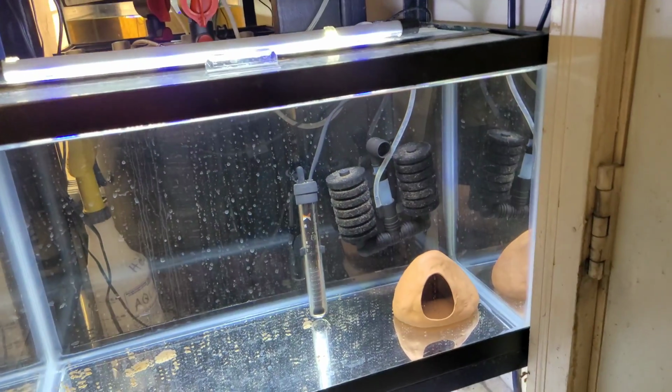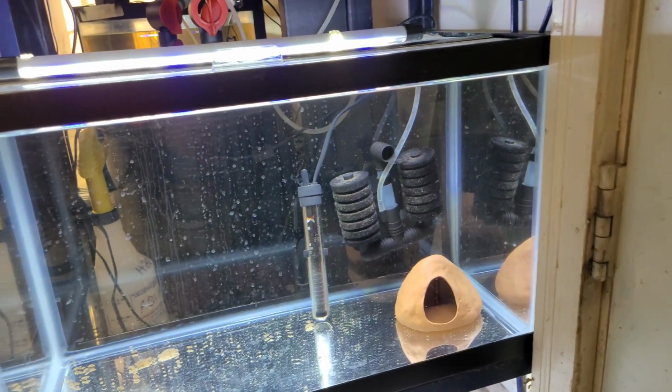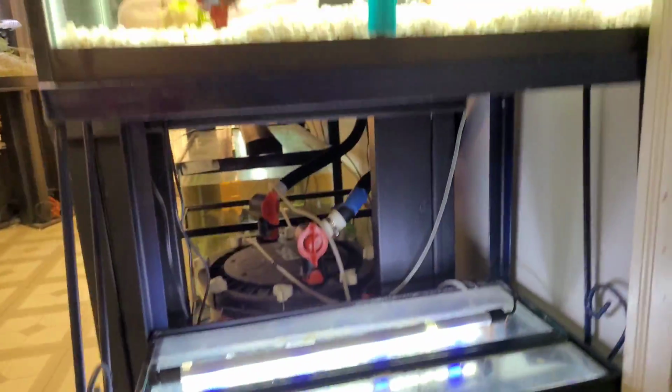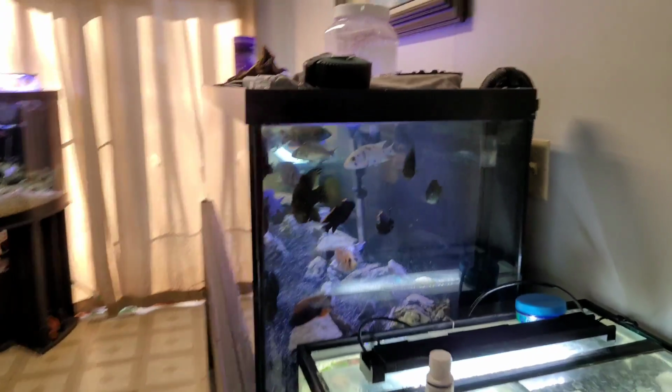Now with the 10-gallon below right now, it's a little dirty. There's currently nothing in here, and as you can see, I turned off the air pump because the new air pump is just absolutely annoying, and I cannot stand it. So I turned it off for the video because it is so loud. And eventually I'm probably going to go ahead and put some PVC lines up here with one industrial pump.